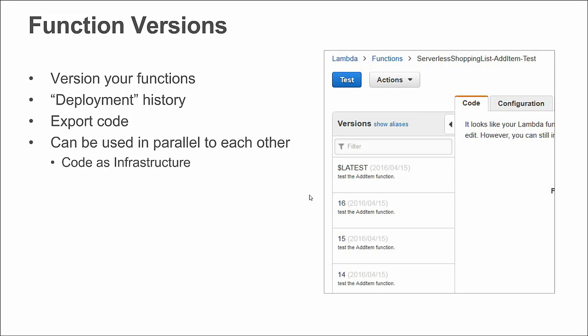Doing so will give you the ability to do several things. First, you'll be able to see a detailed history of the function packages you've uploaded over time, a deployment history of sorts, because uploading new code to Lambda is all you need for deployment with the service. Second, you have the capability to export any of the function versions' code packages. So if you suspect there's an issue that's arisen between two versions, you can directly export the source code that Lambda is using for each of those versions and do any analysis you need to do.